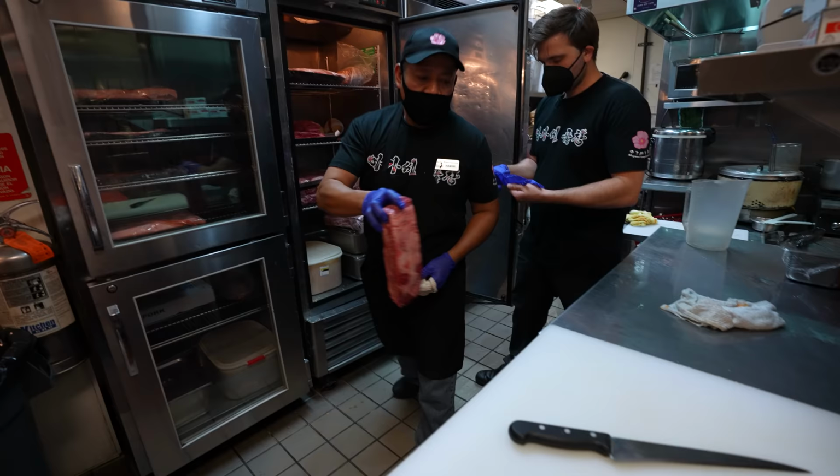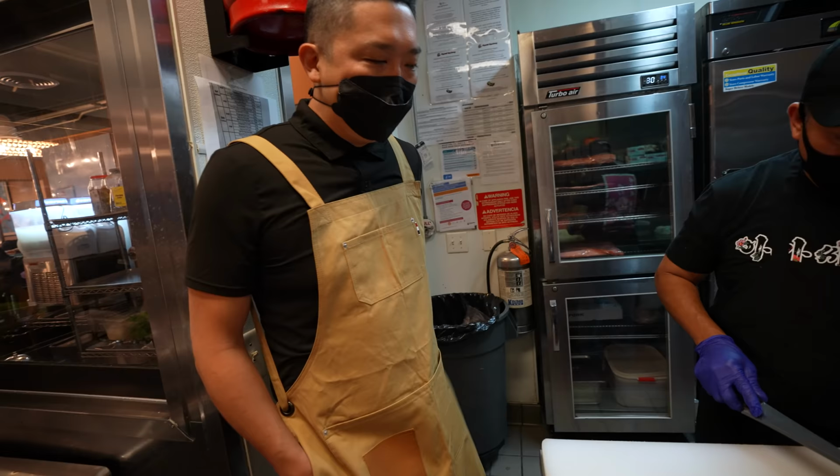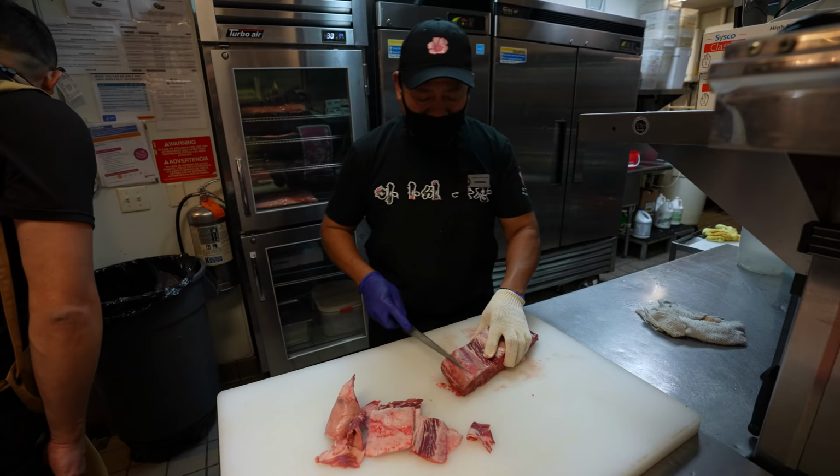Bone in short rib. So okay. The way we're gonna butterfly it is a very traditional Korean way. So we'll keep it attached to the bone. We'll butterfly it out the bottom.